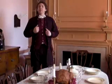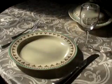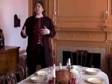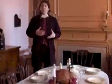Now that we've seen the parlor, why don't we move into the dining room and we can see where the Bradfords would have sat down for their daily meals. We're now standing in the dining room of the Bradford House. It is, in my opinion, the most beautiful room. It's a very bright, vibrant room, and it would have been like this so that when guests came in, there's an atmosphere of friendship, of fellowship, a place where people could sit down together and enjoy a meal.